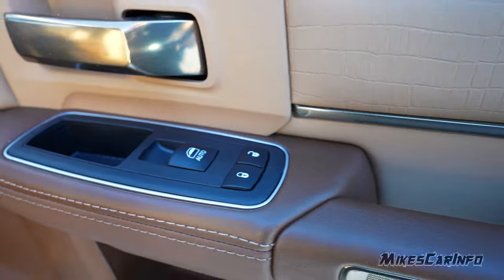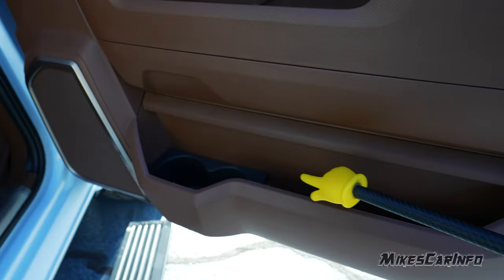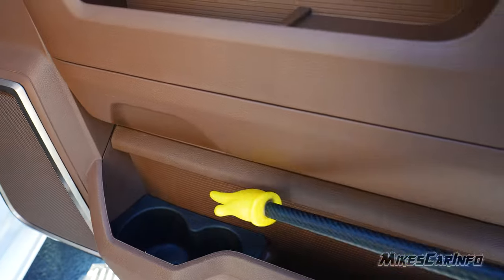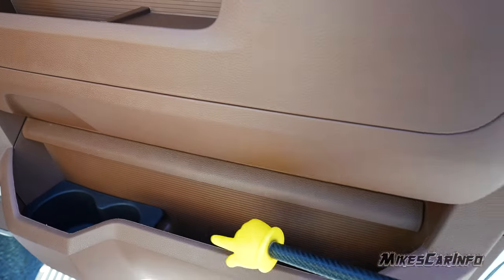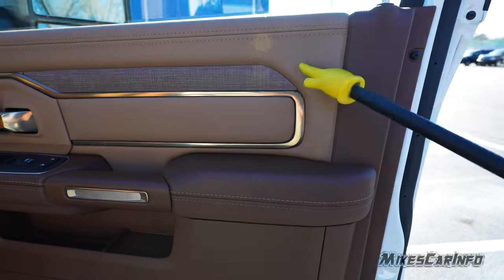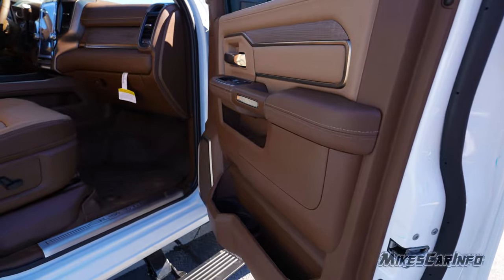A lot of little places to set stuff down when you get in the truck. And then there's a larger pocket here at the bottom with the foam inserts to carry cups. So you can take those out and clean it if you need to. But this bottom portion is a durable plastic, and then the upper portion is the soft touch. There's a tweeter, and then there's a regular speaker here in the door.